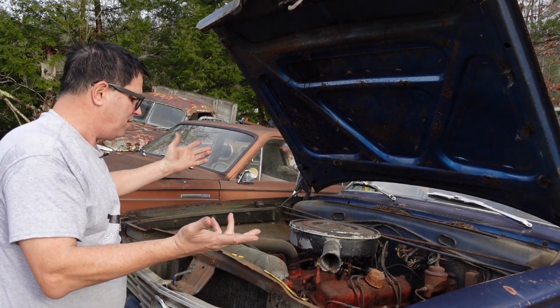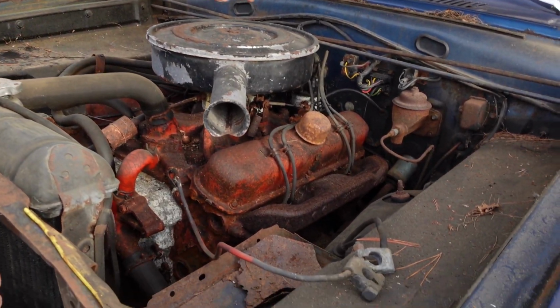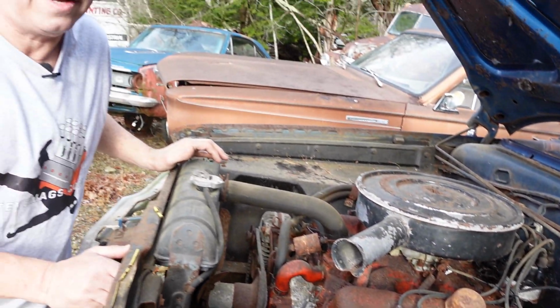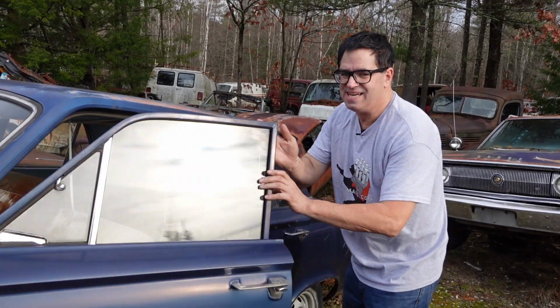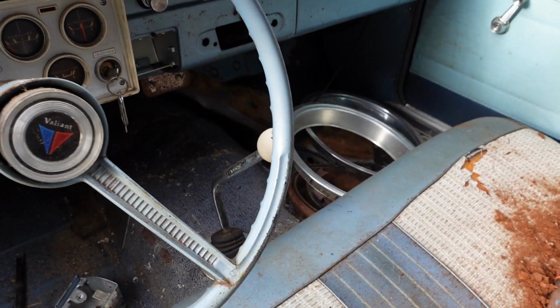Now it's pretty solid. It doesn't have air conditioning, which is fine with me, manual steering, manual brakes, but what I don't see at the back here is a dipstick for an automatic transmission. Now the TorqueFlite was certainly found in most of these, but on this one I think we might have something special. And there it is. Take a peek in here. That is the Hurst shifted 4-speed. That is all stock equipment right there.